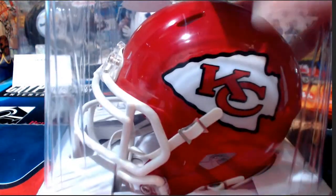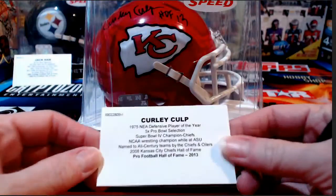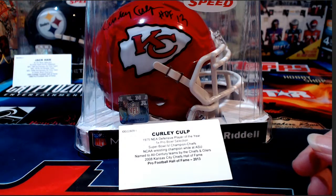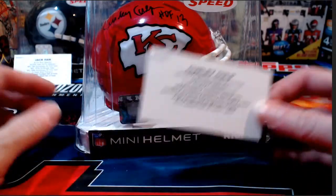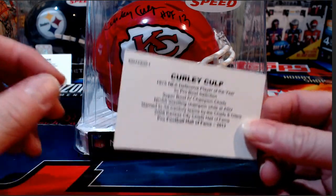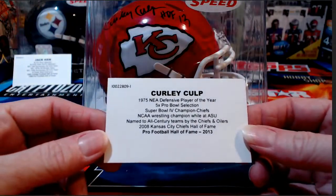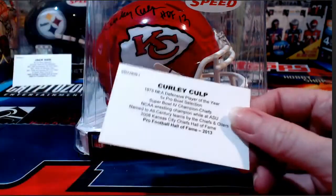Kansas City Chiefs, who just today made Patrick Mahomes the first billion-dollar man. Yeah, he signed a 10-year deal for $500 million. That's right, $500 million. The highest paid athlete, the highest paid contract ever to this point in time. 10 years, $500 million. You heard that right.